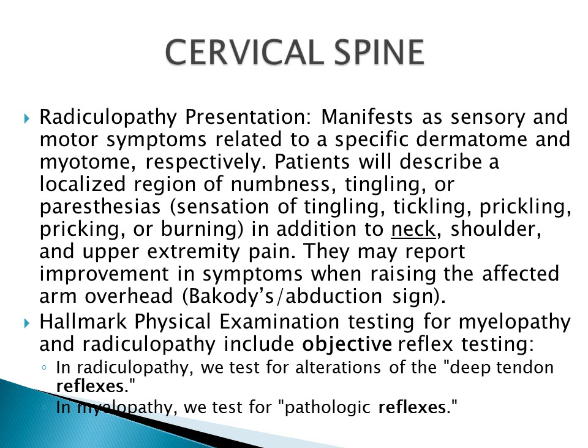Now, the hallmark physical exam findings and testing for myelopathy and radiculopathy include objective reflex testing, and I emphasize the word objective. I really like reflex testing because it is one of the very, very few truly objective tests that we have. That's why it's so good, because so much of the QME interview and so much of the QME exam is based upon subjective factors, that it's good to have a completely objective examination procedure upon which we can rely.